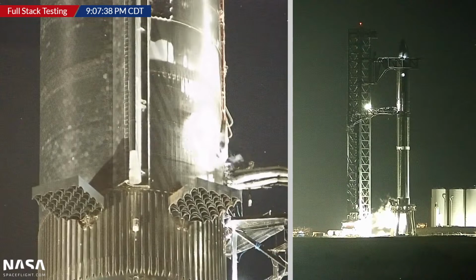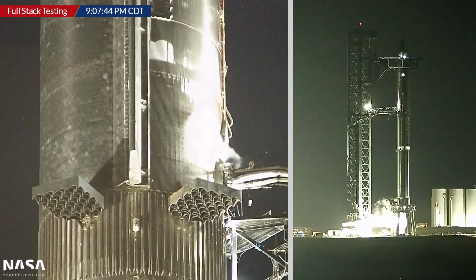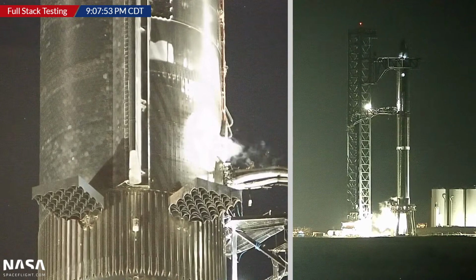And a question here from David asking, which part will they try to catch first with the chopsticks, the booster or the ship? Assuming they don't try both on the same mission. I would say the booster first, because the ship has or had landing legs, and the booster will never have landing legs, at least as far as we've seen.